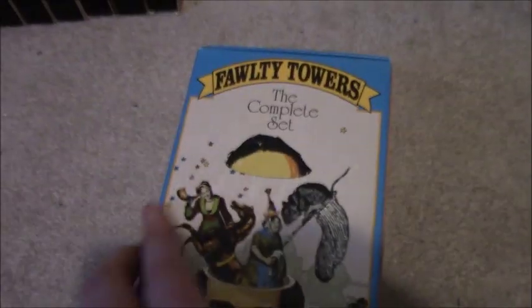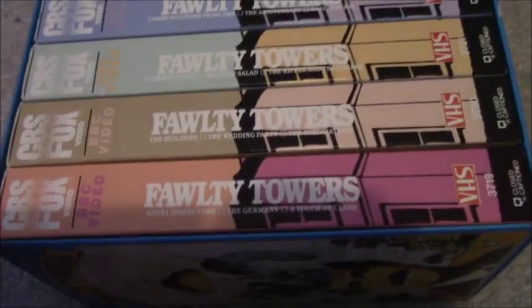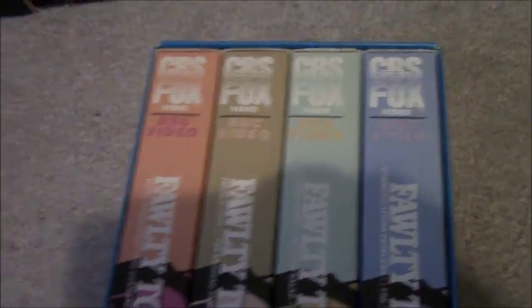And the last VHS I got before we get to the CDs and the one DVD, this is a 4-tape box set, and this is Fawlty Towers, the complete set. This is the CBS Fox release of the complete Fawlty Towers set. I know there's two different releases of this set. There's this one, and then there's a later one put out by, I believe, Warner Brothers. But this is the original CBS Fox release.